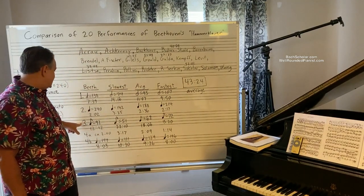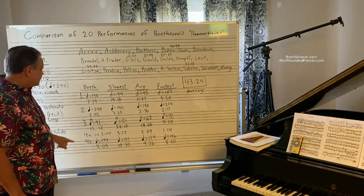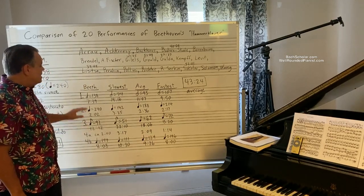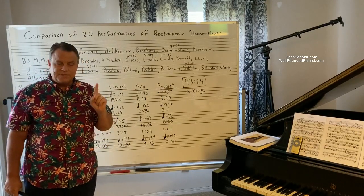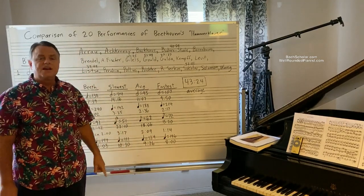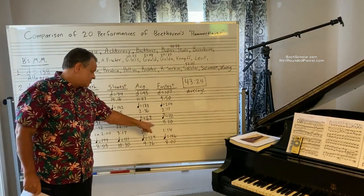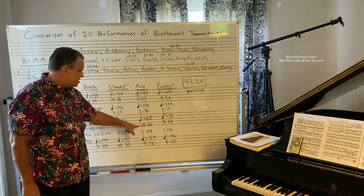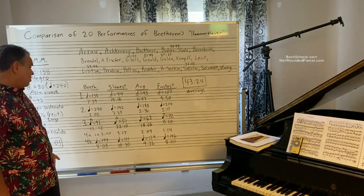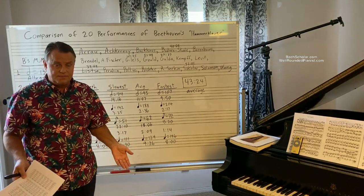Now let's move on to the third movement. Here, the very beautiful Adagio sostenuto in 6/8. Beethoven marked it 92 per 8th note. Now, if played at Beethoven's exact metronome speed from beginning to end, it should last 12 minutes and 12 seconds. Now, the average duration for the third movement, the Adagio, out of these 20 performers was 18 minutes and 6 seconds. So it's a full 6 minutes slower than what Beethoven indicated.